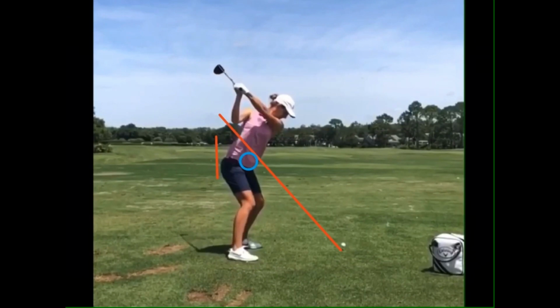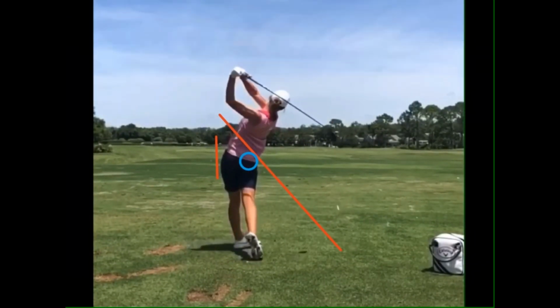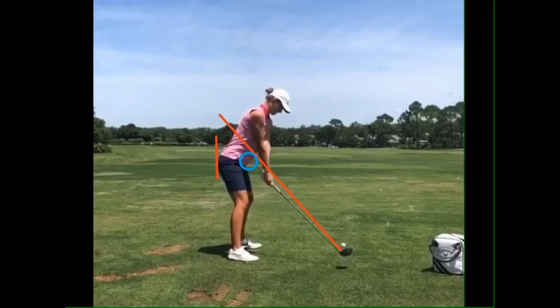As we go through this swing, I'm going to let it play through one more time, and then we're going to get started on the actual voiceover. So as we start through, we're looking at the swing here. It's a very nice takeaway.